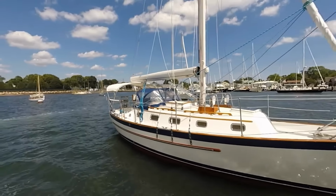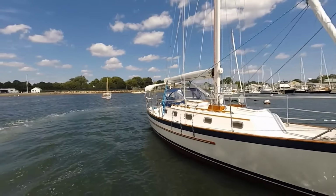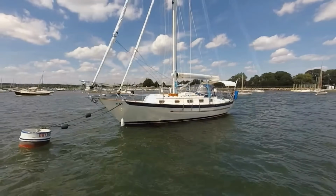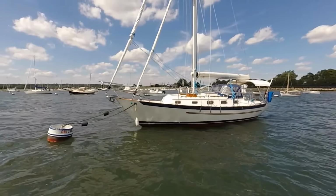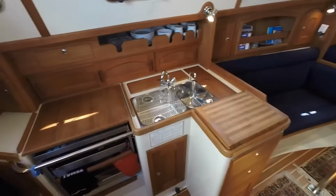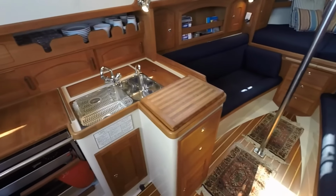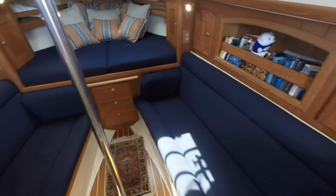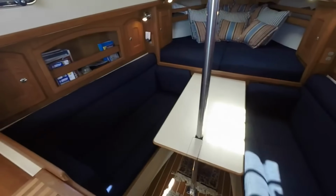At 31 feet, she gives you a little more breathing room than some of the smaller boats on this list, and for many cruisers, especially beginners, that extra space can make a big difference. You've got a proper galley, a real head, and enough room to move around without feeling like you're playing a game of human Tetris every time you need something from a locker. But don't let the comfort fool you. This is a serious blue water boat.